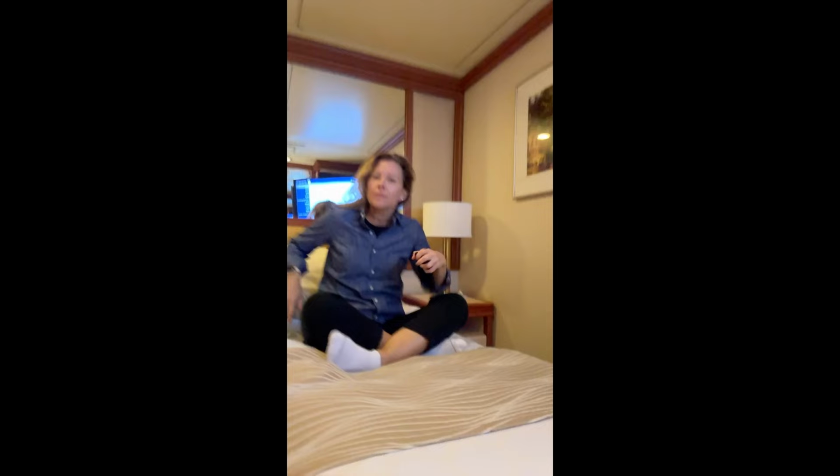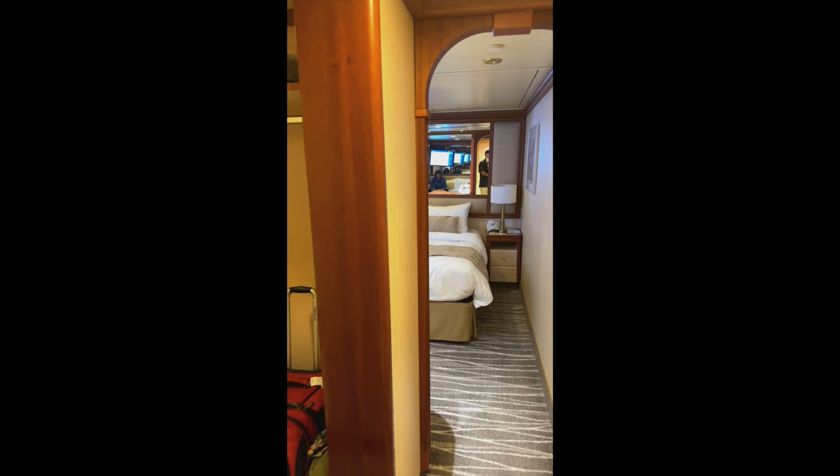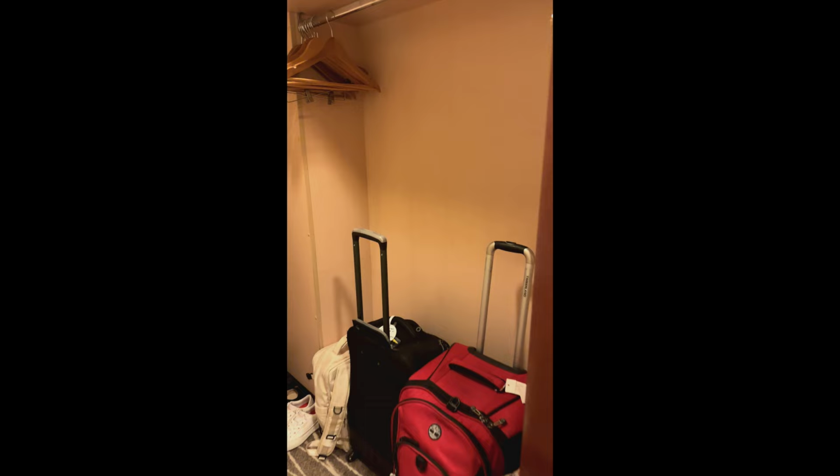And so I think there's plenty of room for our luggage, don't you think? Yeah, it's actually a nice little closet over there. So let's take a look around. We'll show you around this place. So B541, this is what it looks like as you enter. This is your space to put all your clothing and your baggage and stuff. It's a pretty decent space.